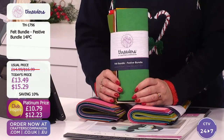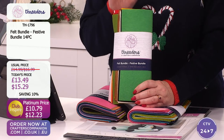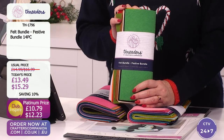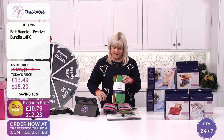Amazing felt, this one. And if you've got any of your mixed media dyes, they're going to cut through this beautifully. In fact, you can cut through three layers at once. You're getting that whole bundle, which is 14 pieces in there for $13.49 or $15.39.